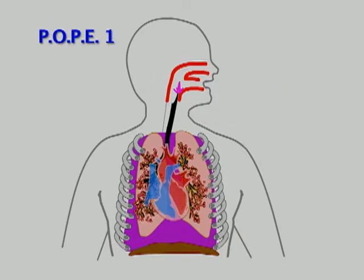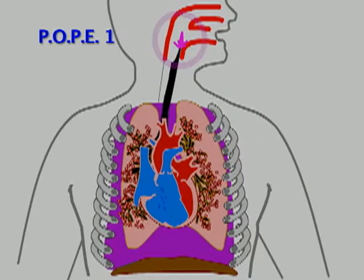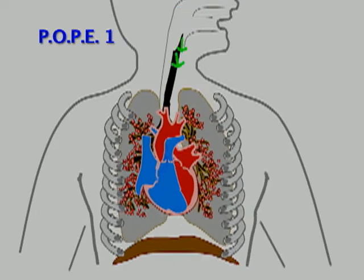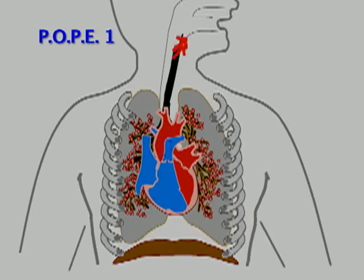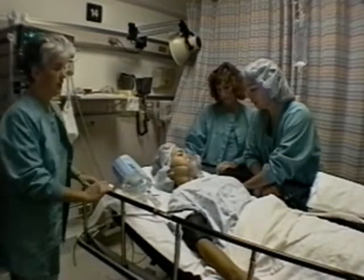This in turn increases venous return, decreases cardiac output, and forces intravascular fluid to shift into the alveolar space in the lungs. The typical POPE patient is young, healthy, and strong. A common case history for POPE type 1 is the patient who goes into laryngospasm immediately following extubation, resulting in transient airway obstruction. The patient then complains of dyspnea and respiratory distress.